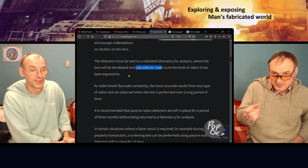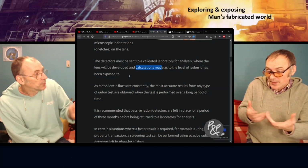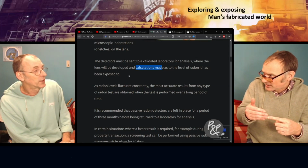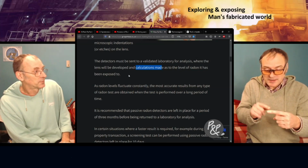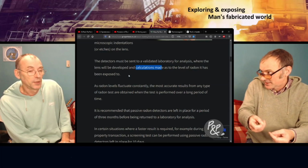It's no different to your oximeter that you place over your finger or your earlobe, where they measure the light that passes through. The oximeter is supposed to measure the amount of saturated oxygen in the blood. And yet all it's measuring is the amount of light that can pass through the finger or the earlobe, and then it calculates. Absolutely, of course.